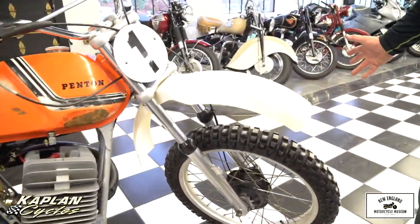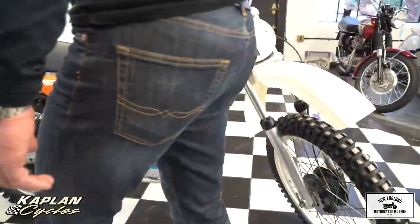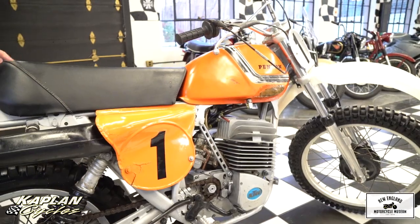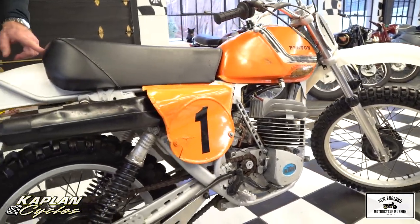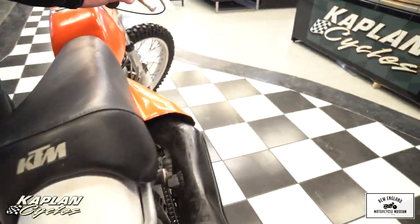I'm not a KTM or Penton expert. This is one of the years where they ran Penton on the tank and KTM on the seat. I believe it's the original saddle. It's got the original logo on there. So I'm 95% sure original seat, original paint, original bars, original.